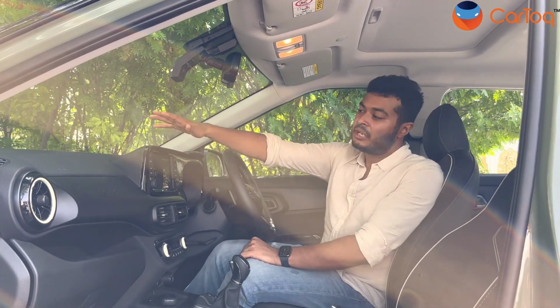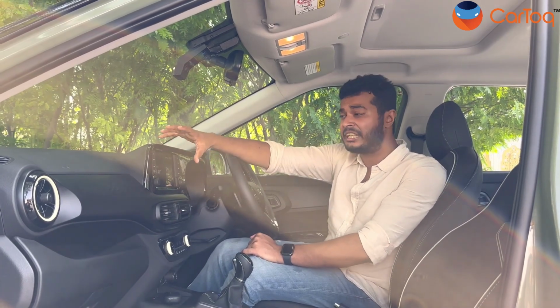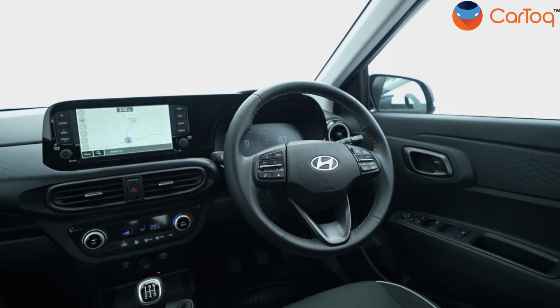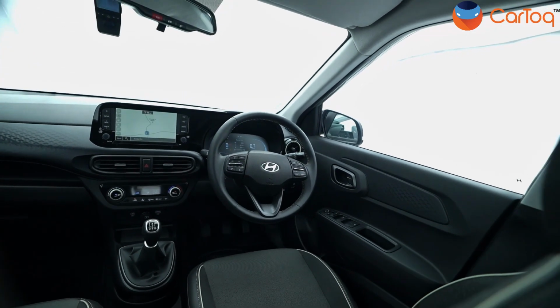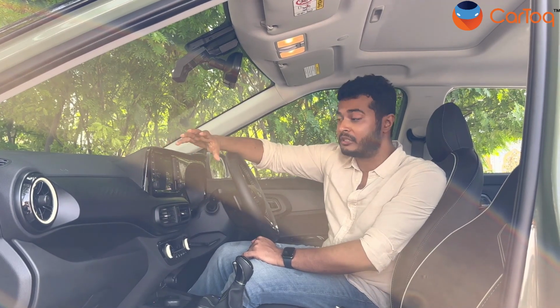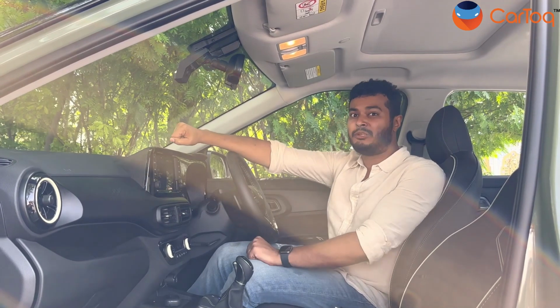Apart from that, you get an infotainment screen, which is mounted at the center. It's a high definition screen which shows you a lot of information. It also gives you the Hyundai Blue Link features, which you can access by a dedicated button on the IRVM as well. And this is the first car in the segment that also gets preloaded maps, the offline maps in this car as well. Apart from that, it also gets a unique feature.